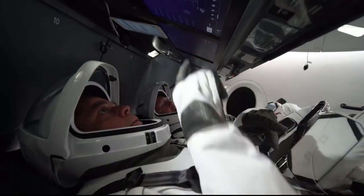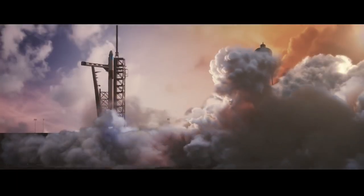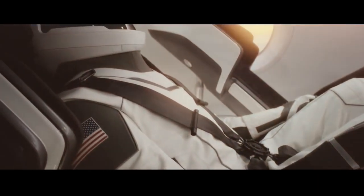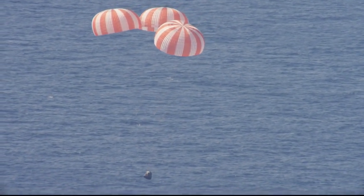The goal of this mission is to make sure that the crew are going to be safe, comfortable, and enjoy the ride on Dragon. During a nominal ascent, the crew will feel like they're riding on an exciting roller coaster ride. On the way back, during a nominal splashdown, the crew will feel like they're diving into a swimming pool.